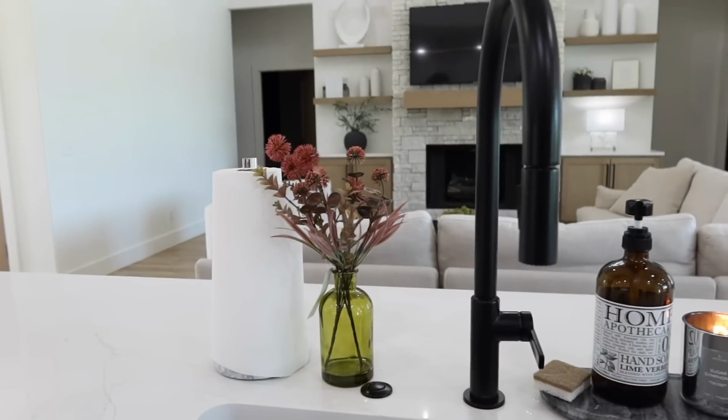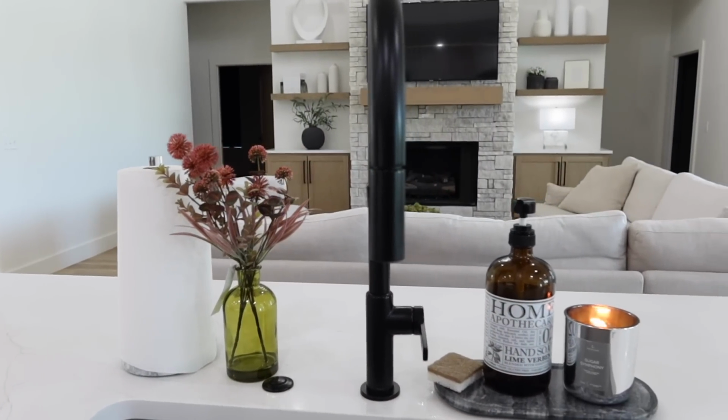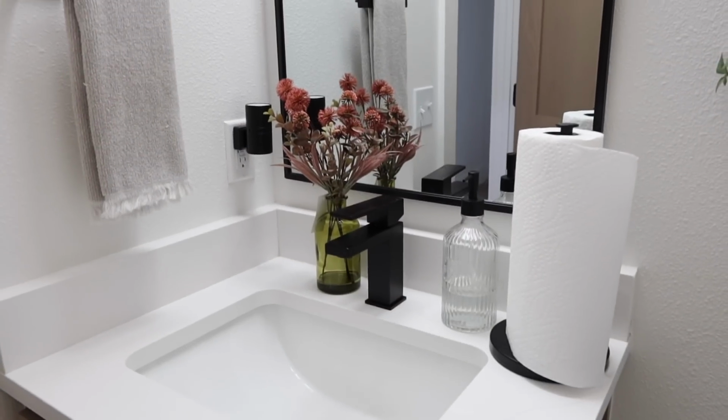It's a really good size that it's not oversized, it's not too small that it looks cheap, but it could go in a small sink area, it could go on a tray with other items, it could go in a bathroom, it can go on your kitchen countertops because it's not super tall.